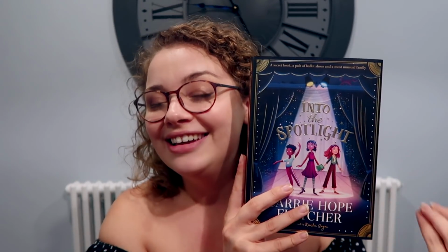But I also just thought I would answer some FAQs, some frequently asked questions. Into the Spotlight is aimed at middle grade readers, which is aged 8 to 12. However, whilst this is a kid's book, this is a reimagining of the classic novel Ballet Shoes by Noel Streatfeild. So if you loved that book as a kid, or you love that book now and you feel a particular connection to Ballet Shoes, I would suggest giving this a read because it is a reimagining. There are elements of the old story and the old Ballet Shoes magic woven into Into the Spotlight. So I'm sure if you love Ballet Shoes, there is also cause to read this.